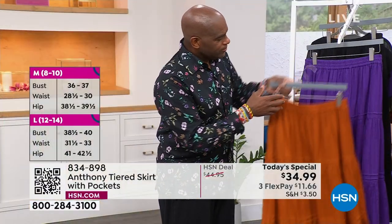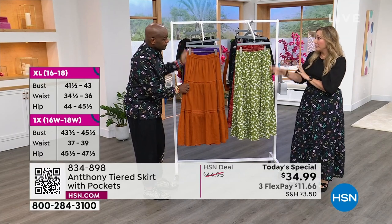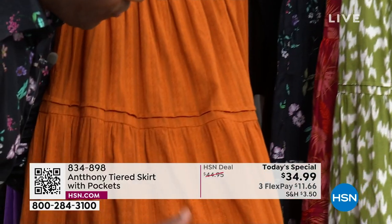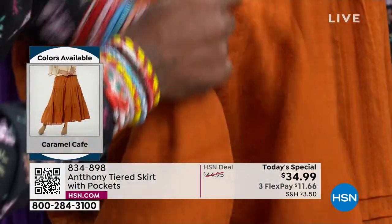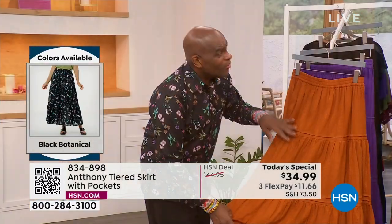And you also did a different fabrication on the solids. Absolutely. The petunia purple, the black, and that beautiful caramel. Yes, we did a Dobby jacquard weave, and it's a floating yarn that we create with the cotton yarn. When you look on the inside, you can see all the artistry that went into creating this on a woven loom. So when you get this at home, you're going to be so amazed.